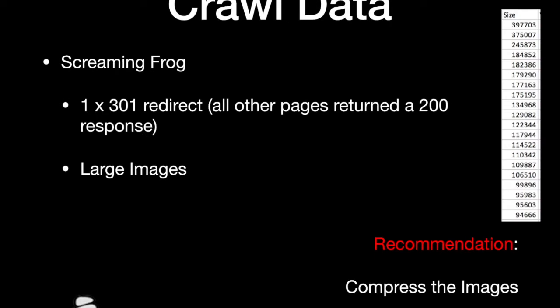So we crawl the data. We use a program called Screaming Frog. The site is less than 500 pages, so they can get away with the free version. Actually, we only found one error, or one non-200 response page, and that was a 301 redirect. So in that sense, it was pretty good.